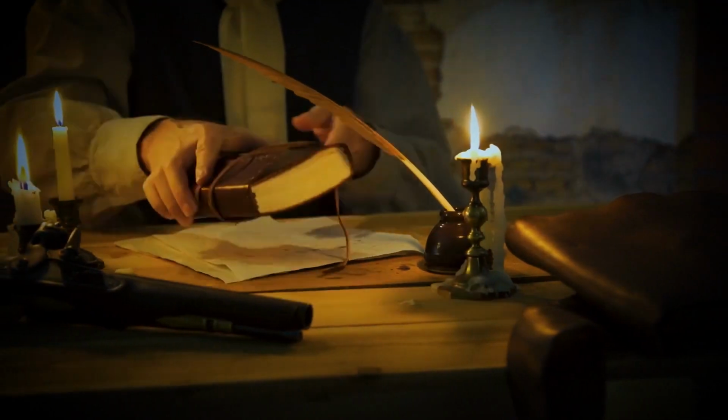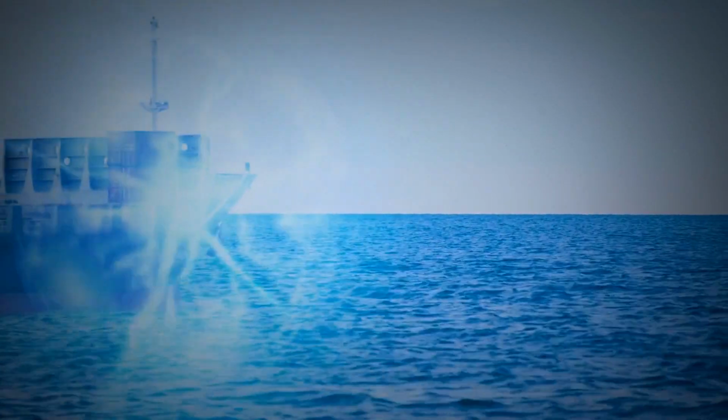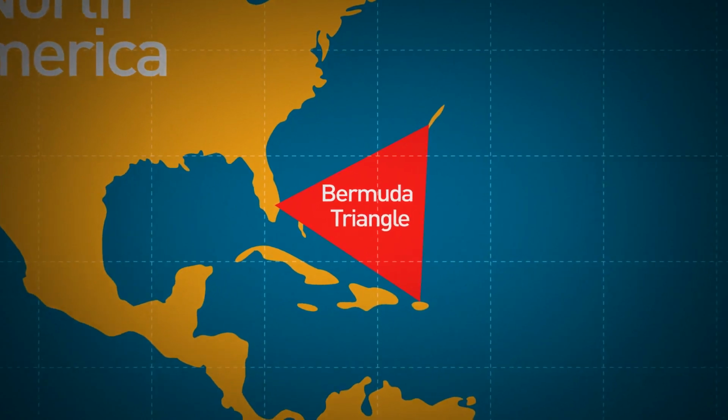Other theories say that there's a space-time rift in this region. Ships and planes fall into this rift and end up in the past or the future. But for some reason, there's not a single proof of this myth. There's no reason to think that the rift is hidden somewhere here.